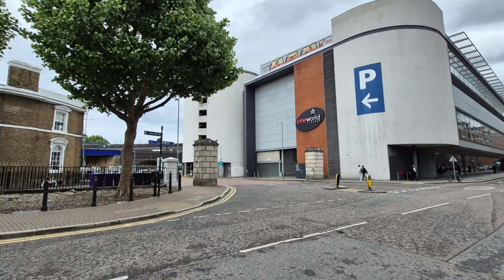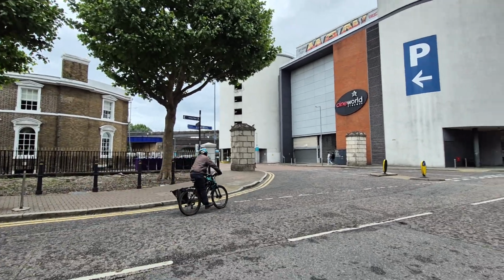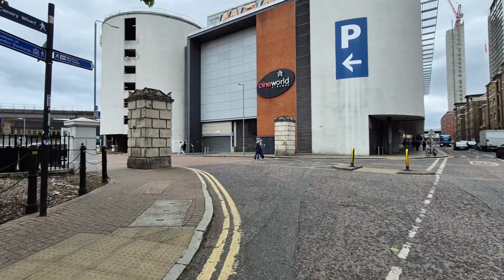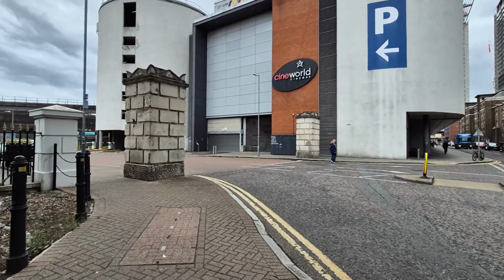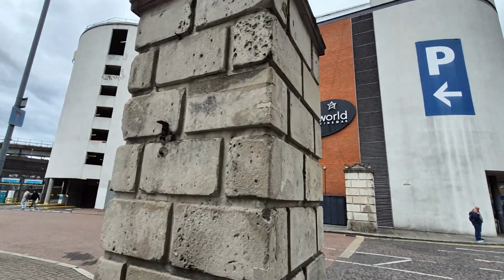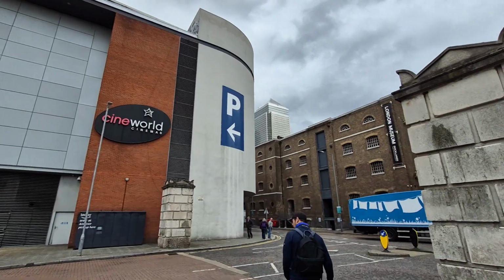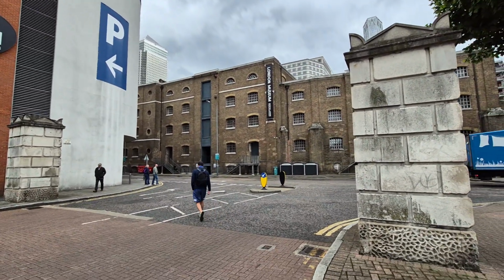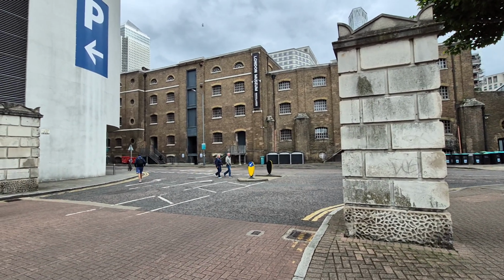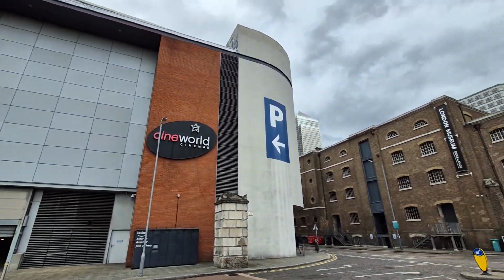You've got some dock posts here, which are original. Try and get across the road to see those. You'll end up walking all the way to Stratford at this rate if I'm not careful. Joking. So yes, these would have had gates across. At the time of the filming of Long Good Friday, almost certainly there would have been gates across here. It would have been a very different looking place, and this Cineworld cinema wouldn't have been there.